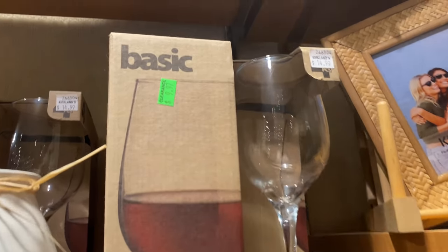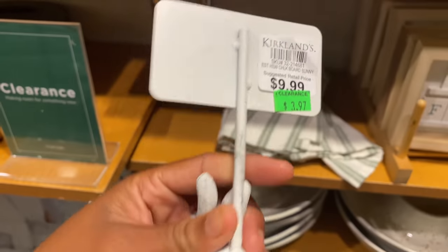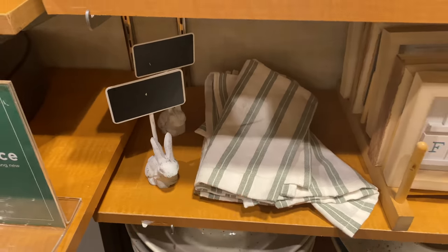16.25 ounces of wine glasses. They're on sale for $9.97. Normal price is $14.99. I be liking little stuff like this. I think this is good for baby showers, or even if you're having an Easter event next year, it's $3.97. You can write guest names or a little quote on there.